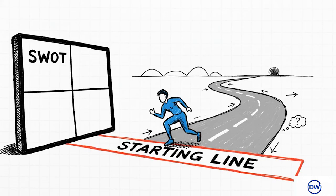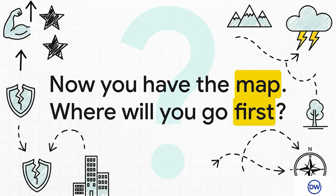So please, remember this. Finishing those 4 boxes, that's not the end goal. That's the starting line. It gives you the raw materials, that map of your reality, that you need to build a truly powerful and effective plan to move forward. And this is where it all comes together. You see, the analysis shows you how to use your strengths to grab those opportunities and how to shore up your weaknesses to defend against threats. It literally hands you a clear, personalized map. So the only question left is, where are you going to go first?